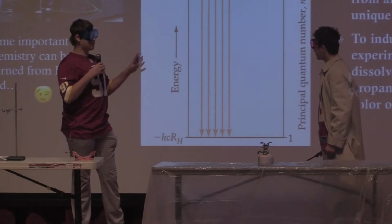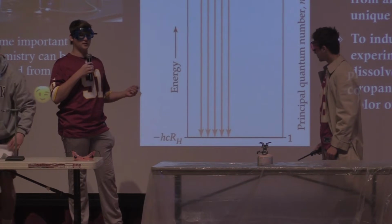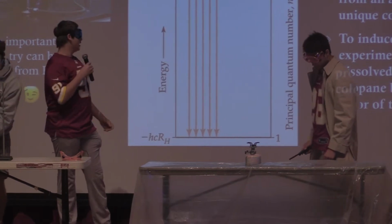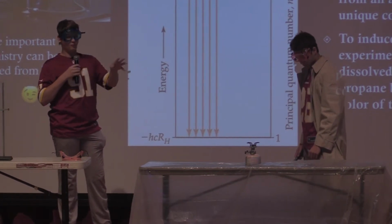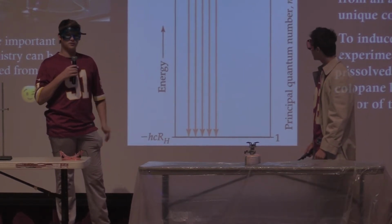This time we're going to show a bunch of different elements because each element has unique different colors that it emits, different wavelengths. And those then combine for what we're going to do with the flame test theory and create one color. So it'll be pretty cool.